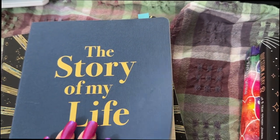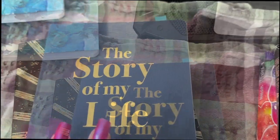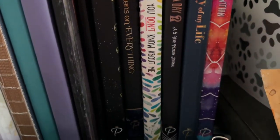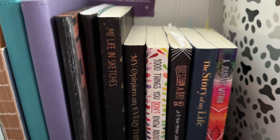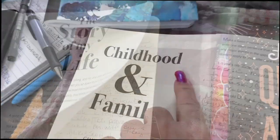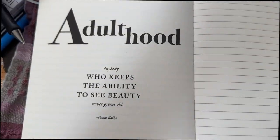I hadn't really done much with it. I think I did maybe 4 or 5 pages in it, and it just got put on the shelf because I was doing my regular journaling in the morning. And I decided I wanted to do these books every day. I wanted to not just have them on the shelf looking pretty. I want to make good use of them. So I started doing them every single day. And this one is broken up into childhood and family, young adult and firsts, and adulthood.